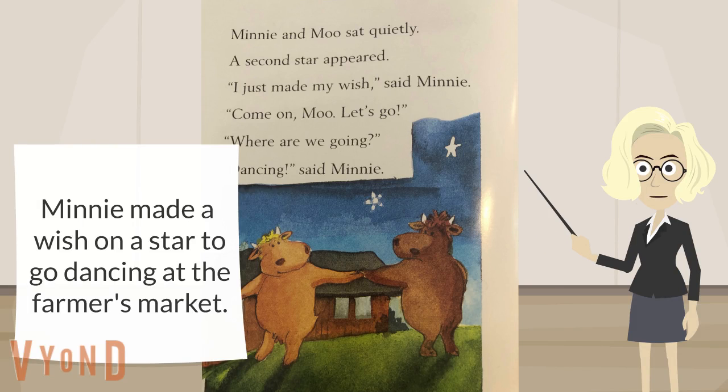But I didn't stop there. I also put a post-it note at the end of chapter 2. Here's what I wrote. Minnie made a wish on a star to go dancing at the farmer's party.